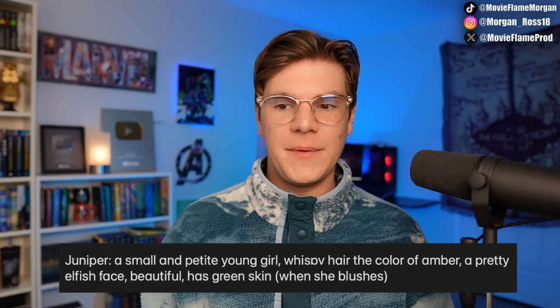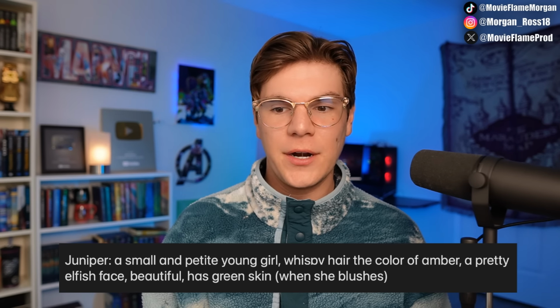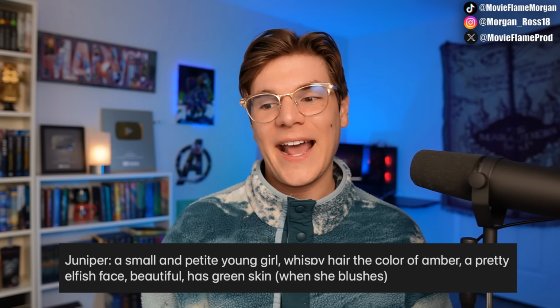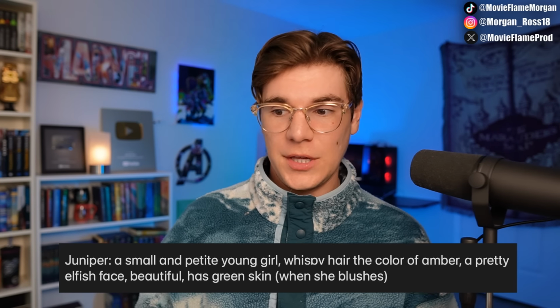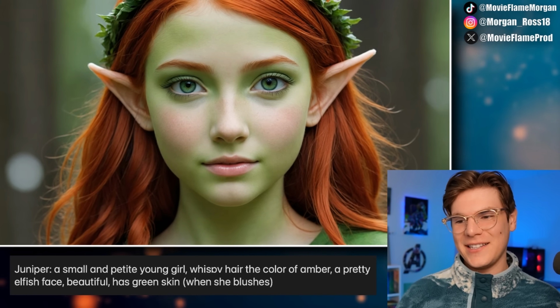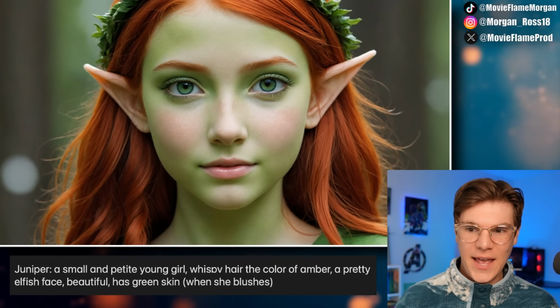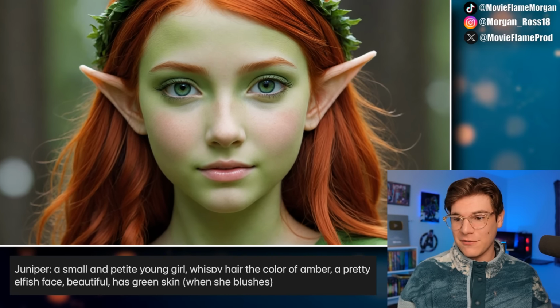Next is Juniper, who, if you don't know, was Grover's girlfriend. She is described to be a small and petite young girl with wispy hair the color of amber, a pretty elfish face, is beautiful, and has green skin. So in the novel, she is actually not human. She's a nymph. So I am curious. Let's see what we got. Oh, they got the green skin. Actually looks really good. And elfish with the elfish ears. Yeah, doesn't fully look human. Looks like a nymph. I think that one turned out really, really well.